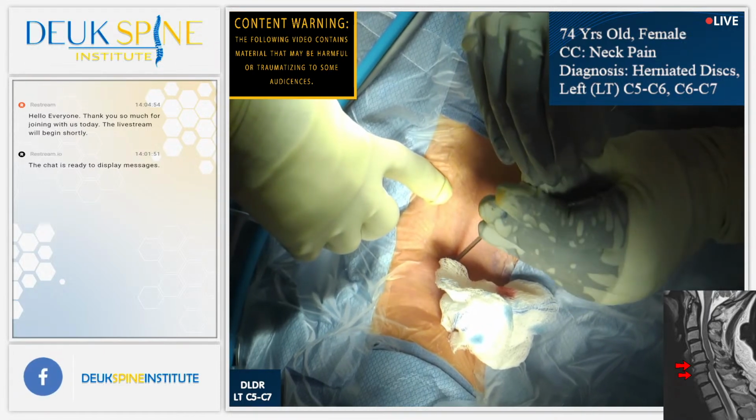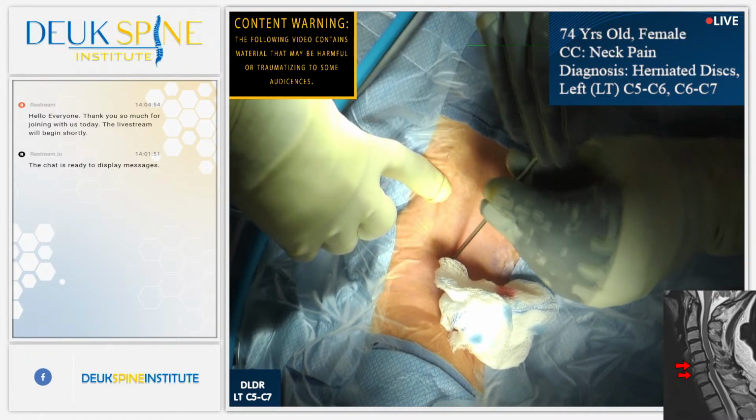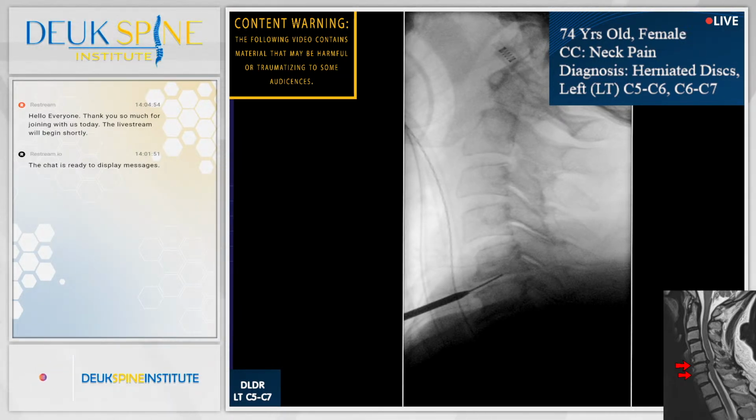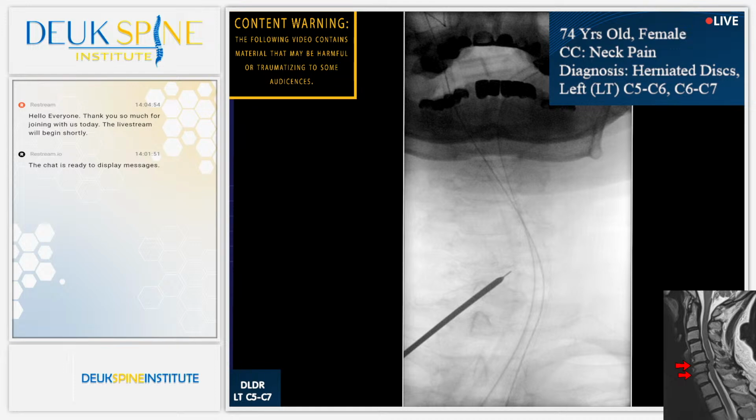Okay. 2, 3, 4, 5, 6. Now, she has a combination of disc and osteophyte. I'm going to remove as much as I can, safely. We're never going to get all of it. The question is, can we get enough? Right? AP. I hope we can get enough. I expect to get enough. That's where the question on the surgery was. Is it going to work? Every patient is different. Every patient's chances of success are slightly different.